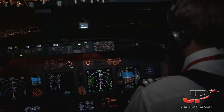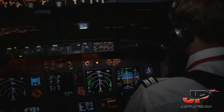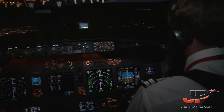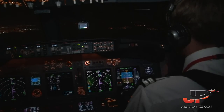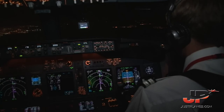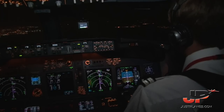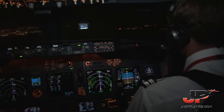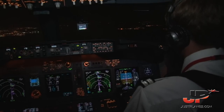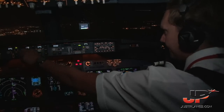Hotel India 949, cleared for takeoff, runway 10, wind is 110 degrees, 5 knots. Cleared for takeoff 10, Hotel India 949. 2500. Yeah, I revealed the line, 1013. 1013. And gear down. Flap 15.